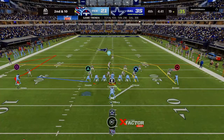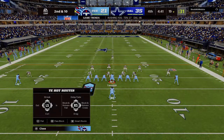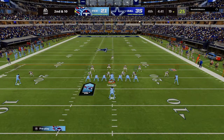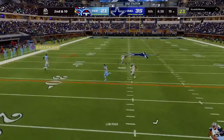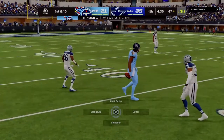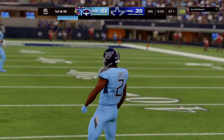An incomplete pass on first down. That leads to a 2nd and 10. Now Tannehill. Man open, here is Jones. And he'll be taken down, but not before they work it across midfield. It's a gain of 34.